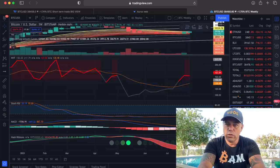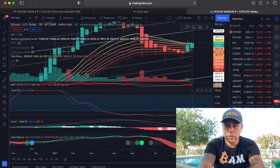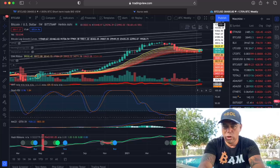So that one is also performing really well. And then I will keep it open, I will make it smaller. Then we will take a look at the stock RSI. Also really bullish, guys, because the blue line is crossing the red line to the top, and we are going into that 20 to 75 level now.